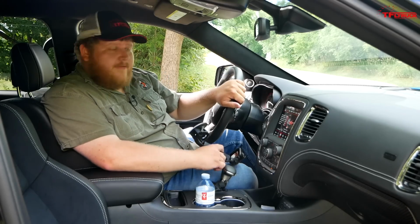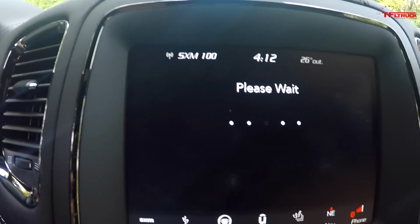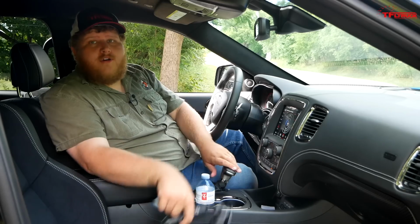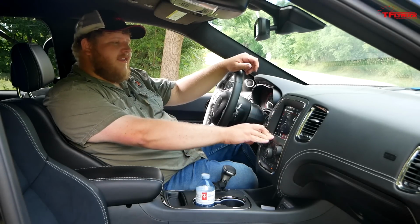Now let's check out the Performance Pages. So you hit the Performance Pages button and the app will load. Now in the Performance Pages, there are a bunch of different screens, which are actually much cooler when you're on the move. So I actually recorded them while I was driving. So let's actually start with the home screen.